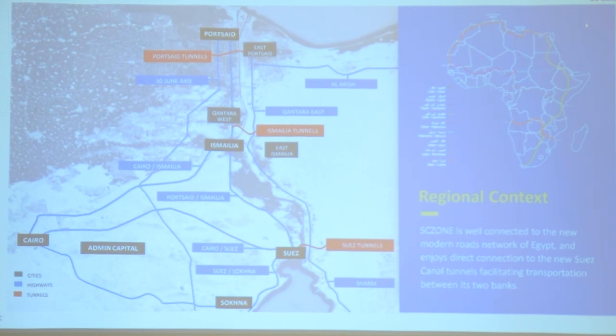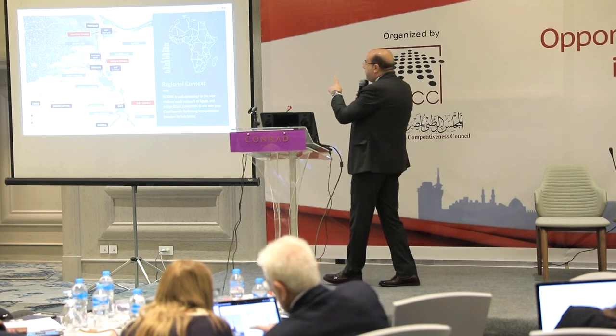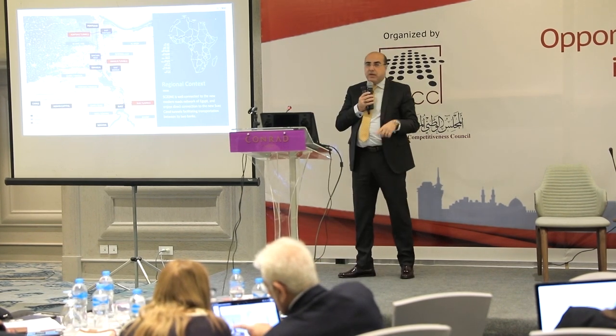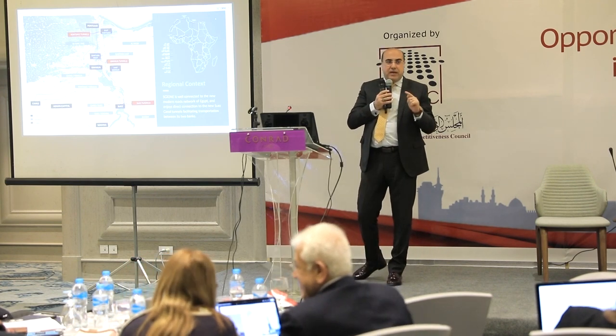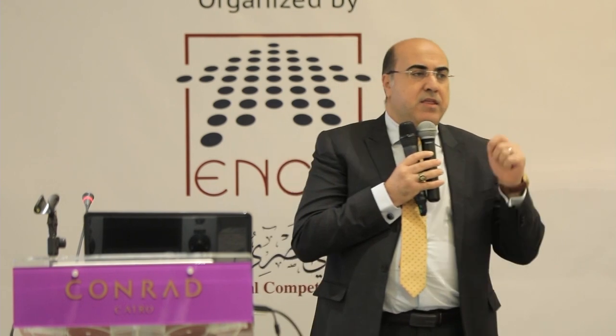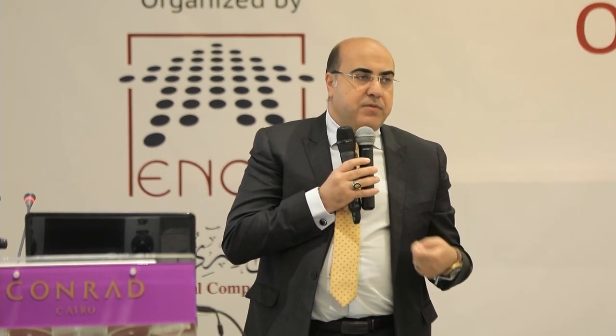The blue lines are the roads that connect the areas inside the SE Zone with other cities inside Egypt. We are about 40 minutes from the new administrative capital, 1 hour from Cairo. In Sokhna, we are 30 minutes from Ismailia, 30 minutes from Suez, and 1 hour from Ismailia, as well as 2 hours from Port Said. This is very important to any company working inside the SE Zone. They are well connected to the ports as well as to the industrial parks. So it is very important to have these ports to enable the business environment inside the SE Zone.